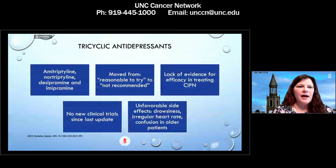Okay. So tricyclic antidepressants, why aren't they recommended? They got moved down from reasonable to try to not recommended, and that's because there isn't really enough evidence for them to treat chemotherapy-induced peripheral neuropathy, and there are no new clinical trials published since they last did this guideline update in 2014. Also, unfavorable side effects: drowsiness, irregular heart rate, confusion in older patients, and a lot of people getting treatment for breast cancer or GI cancer that will get oxaliplatin or paclitaxel typically tend to be older, so that's just something to consider there.